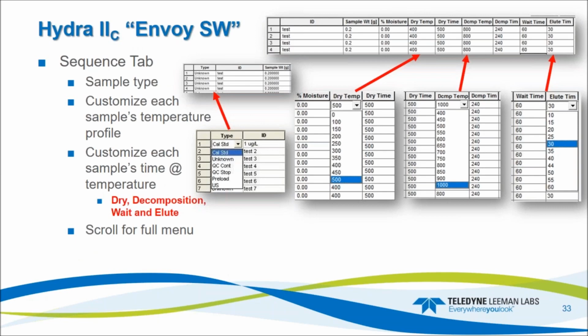So on the sequence tab, this is where we can customize the time profiles and temperature profiles for each sample. Remember when I spoke briefly about the method and the instrument control? That's global. And then once you load a sequence, those global settings are populated in the sequence. But if you want to change a setting, it's really simple. So sample type is a drop-down menu for standards, unknown, QC, stop, preload, and update standard. And then from there you can customize the temperature profile and the time.